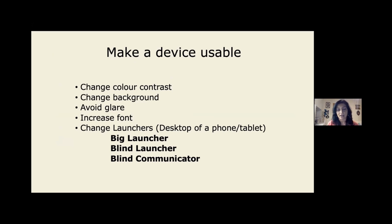Now, I apologize that I have a bright background on my slides. Perhaps I should have switched it over to having a darker background with the words coming out in yellow or cream or white, which would have then reduced the glare. Then increasing the font, and then using different launchers.